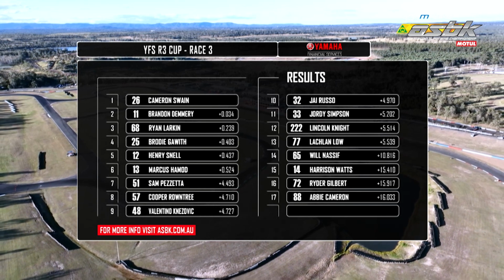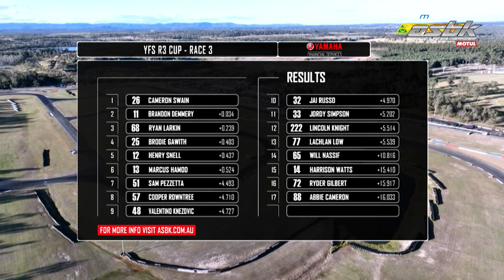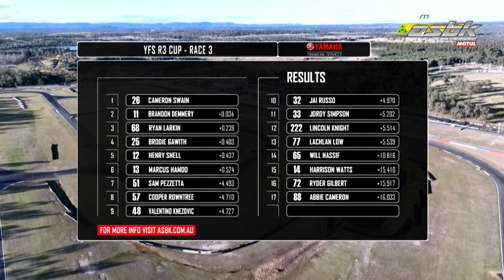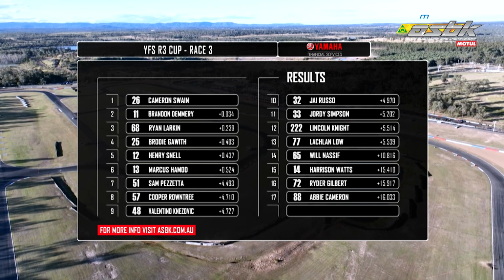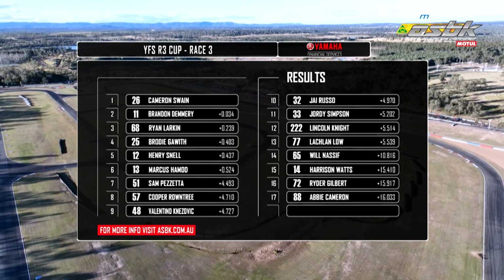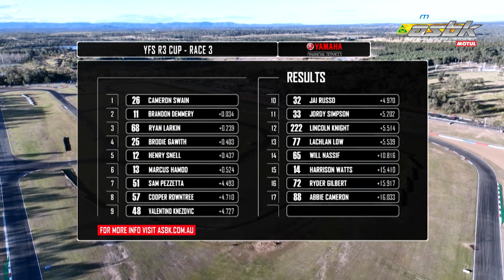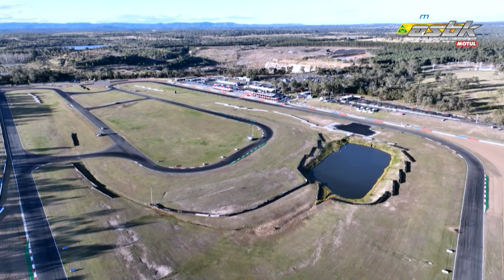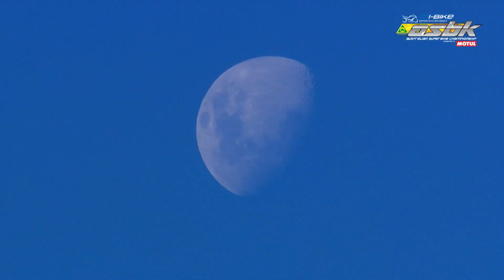10th. Yeah, Geordie Simpson was in 11th, Lincoln Knight in 12th, Lachlan Lowe, a great first weekend at a national level for the rider on board bike number 77, in 13th, Will Nassif in 14th, Harry Watts in 15th, Ryder Gilbert in 16th, and Abby Cameron takes good points for 17th place on board bike number 88, with that top 5 covered by 0.5 of a second. Top 6 covered by 0.5 of a second, Steve.